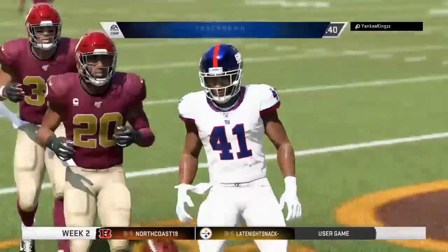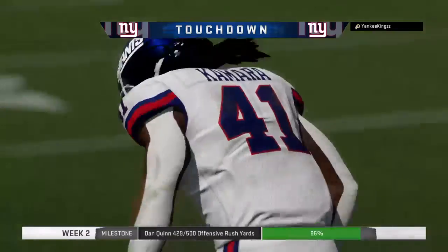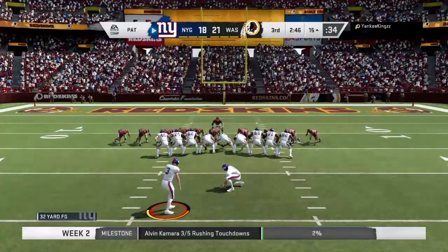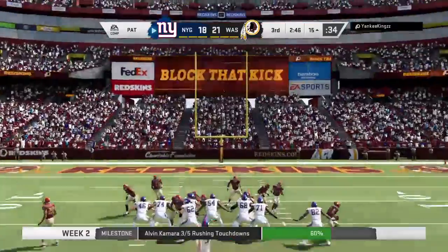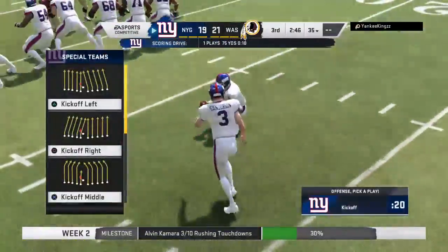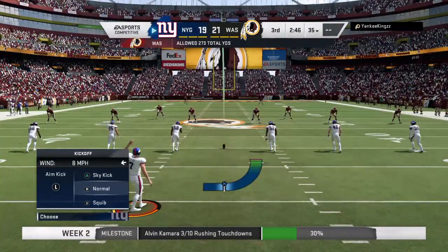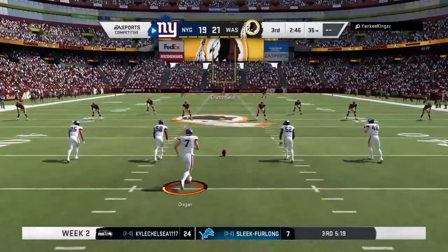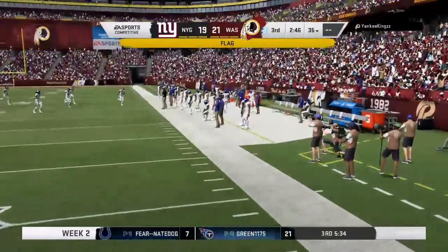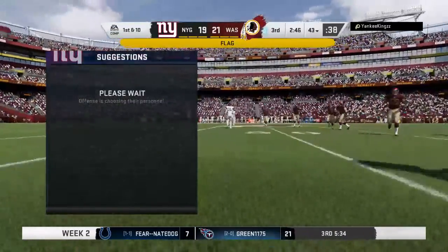And he will take it on in for a Giants touchdown. Alvin Kamara, his second touchdown of the afternoon, as they have now chopped this lead down to 3. This time, the extra point up and good, and that will shave one more off this lead. So the lead shaved to 2 now as the kickoff is away. So they will accept the penalty and move forward.